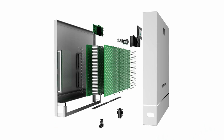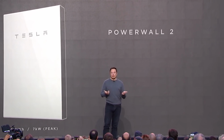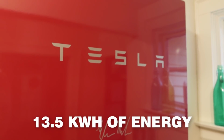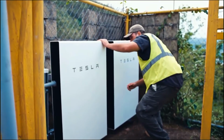There's a product they make that contributes just a small amount to their balance sheet, but is making waves in a big industry. The building block of this product is rather small. In fact, it can fit in your pocket. Put a bunch of these together into a pack, and you get this. The Tesla Powerwall 2, first introduced in 2016, stores 13.5 kilowatt hours of energy. Today, there are tens of thousands of Powerwalls installed at more than 50,000 sites around the world.